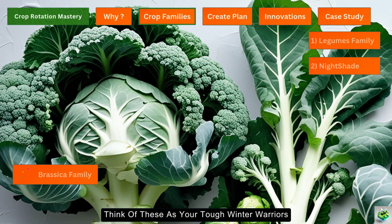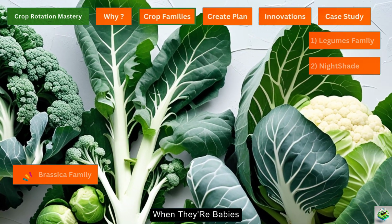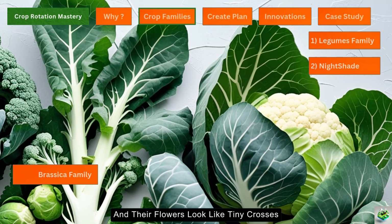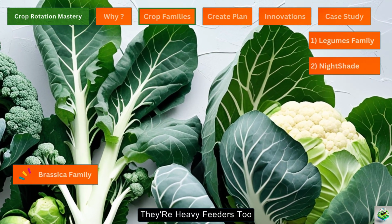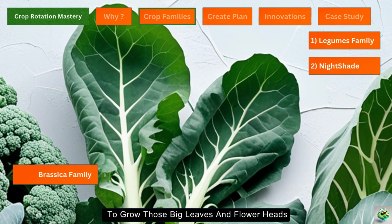Think of these as your tough winter warriors. They all have similar round leaves when they're babies, and their flowers look like tiny crosses. They're heavy feeders too, meaning they need lots of nutrients to grow those big leaves and flower heads.